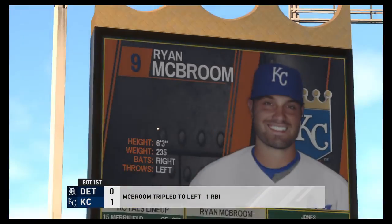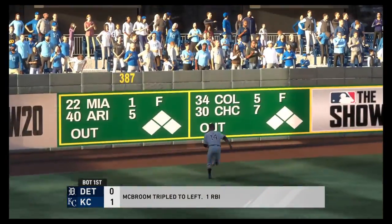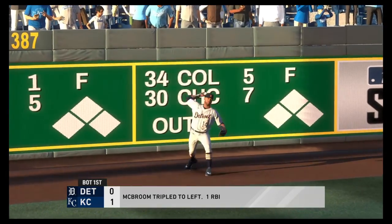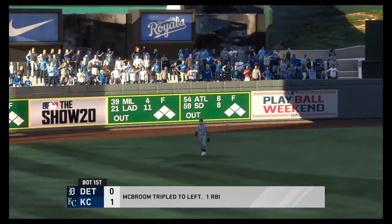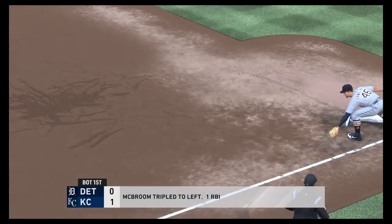On 15 hits, no errors. They left 4 men on base. For the Tigers, no runs, 3 hits, no errors. They left 3 men on base. Time of the ball game, 3 hours and 13 minutes.